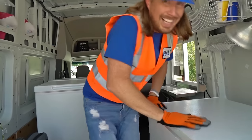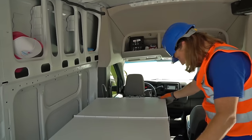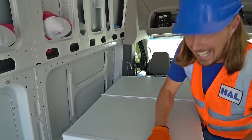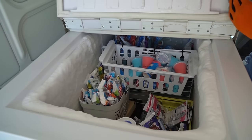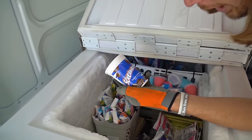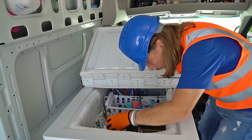Make sure we close that back nice and tight. Gotta make sure that they stay cold. This is a cool freezer. This has two lids, one on this side and one on this side. Let's check out what's inside. Oh, wow. All kinds of great stuff is in here. Oh, look, it's a cookies and cream screamer. Oh, I do like those cookies.